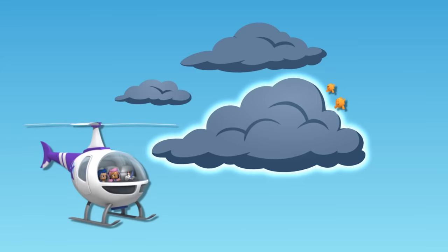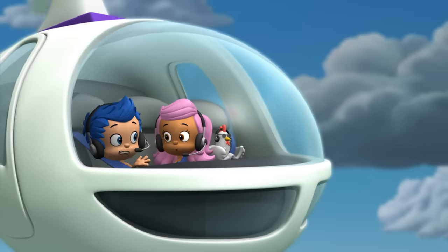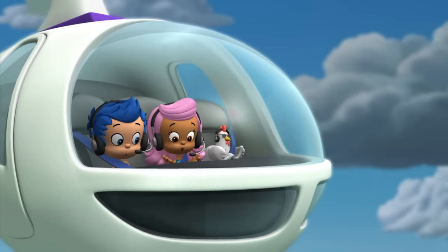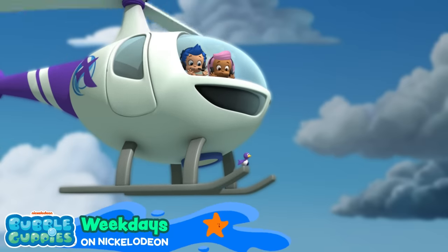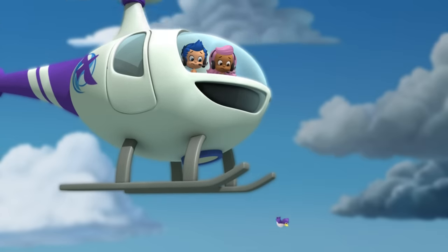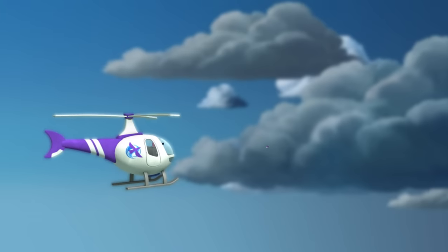This one! Right, that one. She's right. We can't fly to that cloud. It's too stormy in there. We have to do something. Don't worry, Beep. We'll find your family. Beep? Where'd he go? Molly, look! Beep! I think he's going to try to fly! He did it! He can fly! Go, Beep! Be careful!